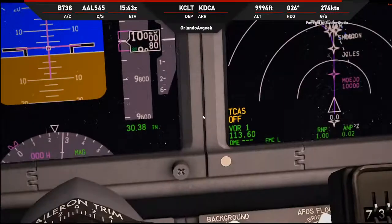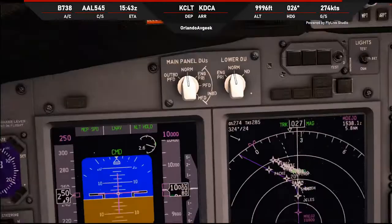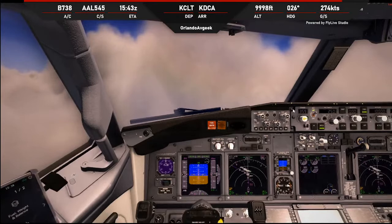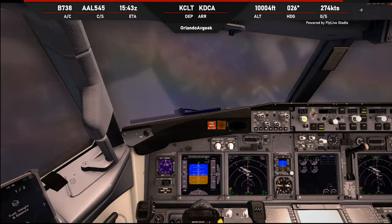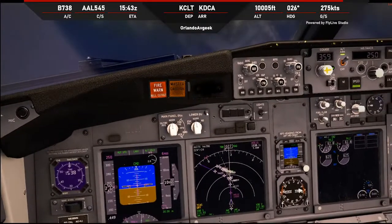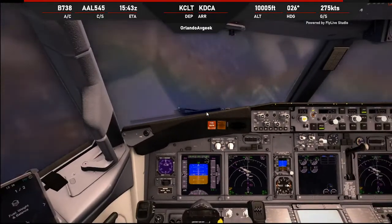We'll just plan for 7,000 at Smoot. 7,000 there. We slowed to 250. Once we hit Mohio, we'll start slowing down even more, and then we'll descend down to 7,000.